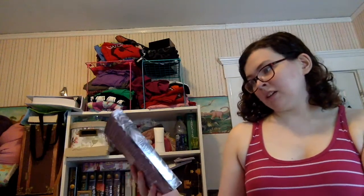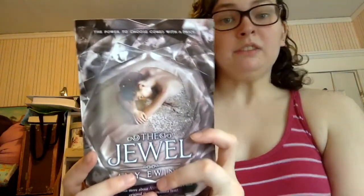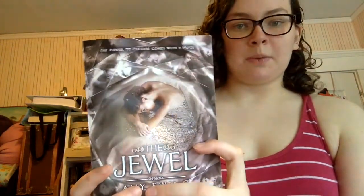Then the last book in this box is the first book in a series again, called The Jewel by Amy Ewing, something like that. So this is young adult, romance, maybe fantasy. I bought this because I love the cover. Like, look at that. And then the tagline is, "The power to choose comes with a price."